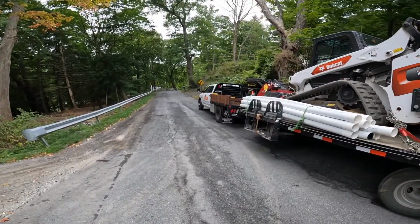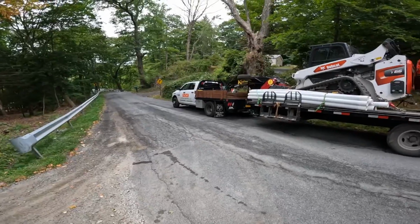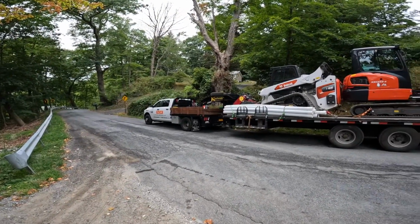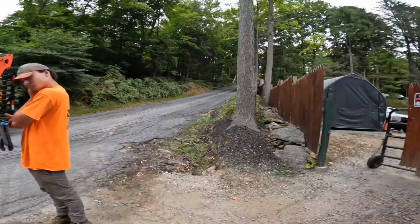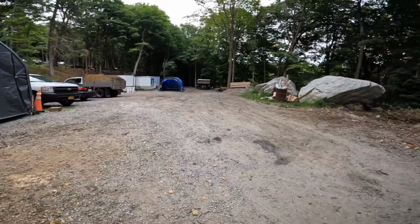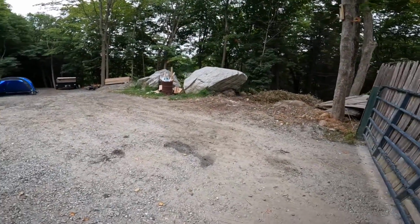So we're gonna get it hauled over to the job. Quite the load we got, but yeah, we're gonna get ready. We just loaded up. I got Fitz and Kurt with me today, so we're just finishing up with the yard, and then we are on the way to the job.